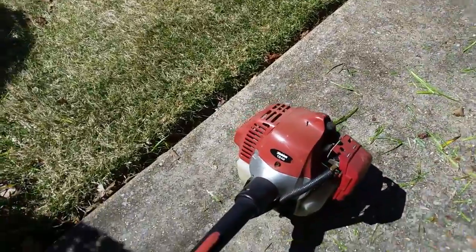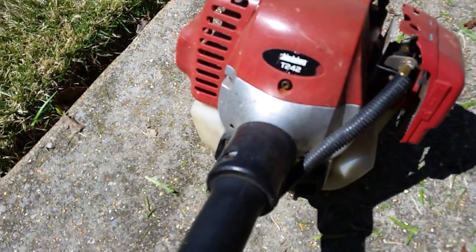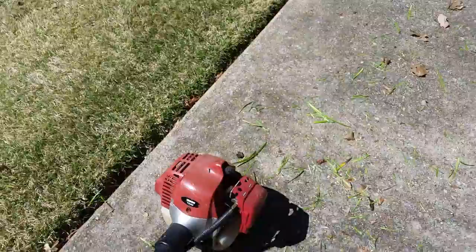This machine, a weed eater for 100 bucks, T242. I love this thing.